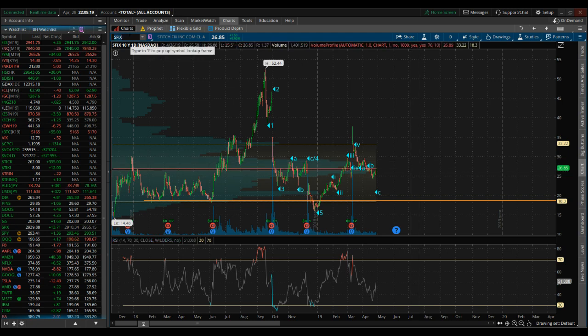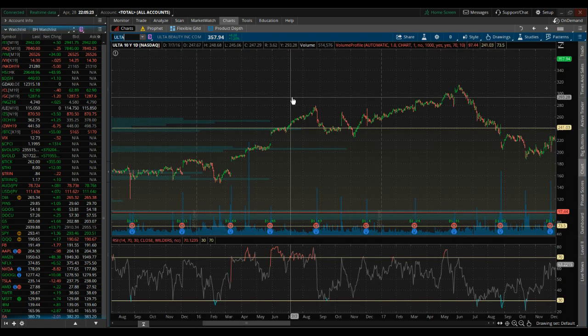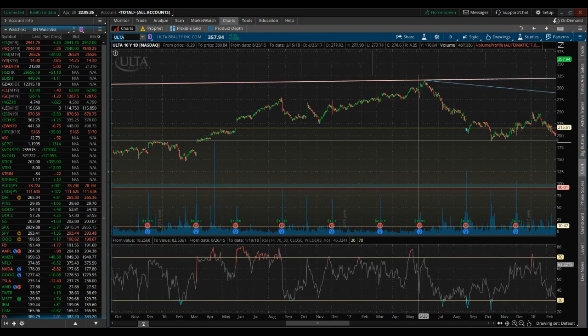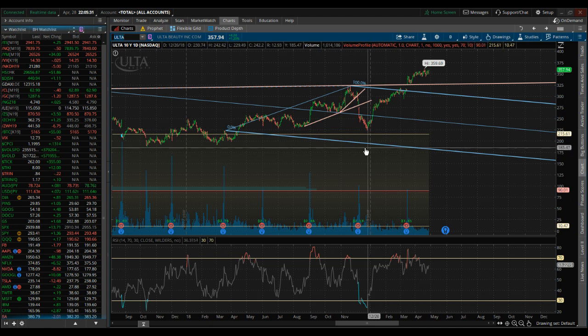Ulta is an IBD 50 stock. It's the IBD 50's most expensive stock, so it is sort of a highly rated one by them, and we've been stocking this one, and it's been working quite well.